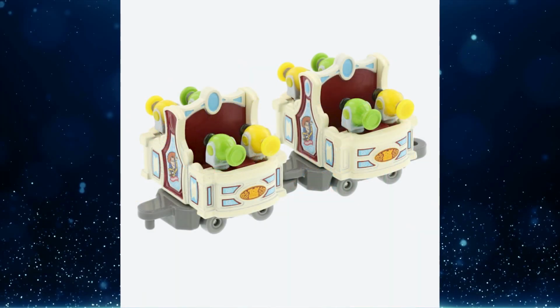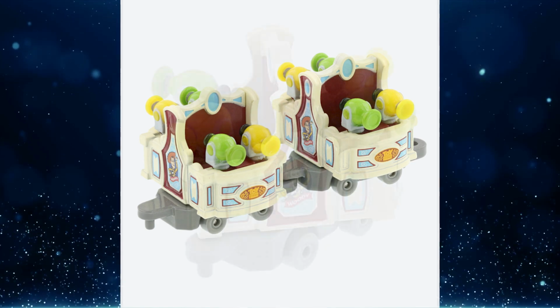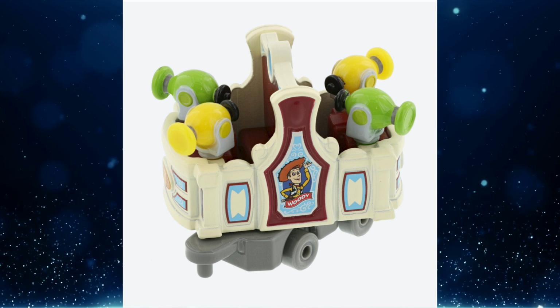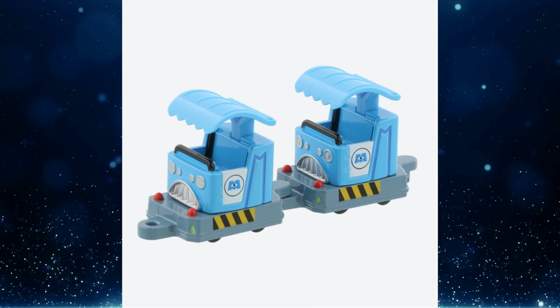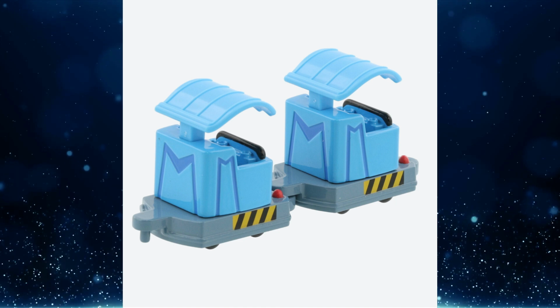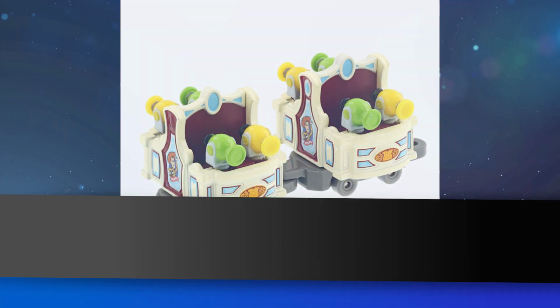They are very detailed. They have all the details of the real vehicles, including the interactive elements. So the guns are there, the cannons are there for Toy Story Mania. These are great. They also all lock together so you can make your own little train, just like the real vehicles. These will be available at Tokyo Disneyland and DisneySea, as well as Bon Voyage, and through the Tokyo Disney Resort app starting December 23rd, so be sure to pick yours up.